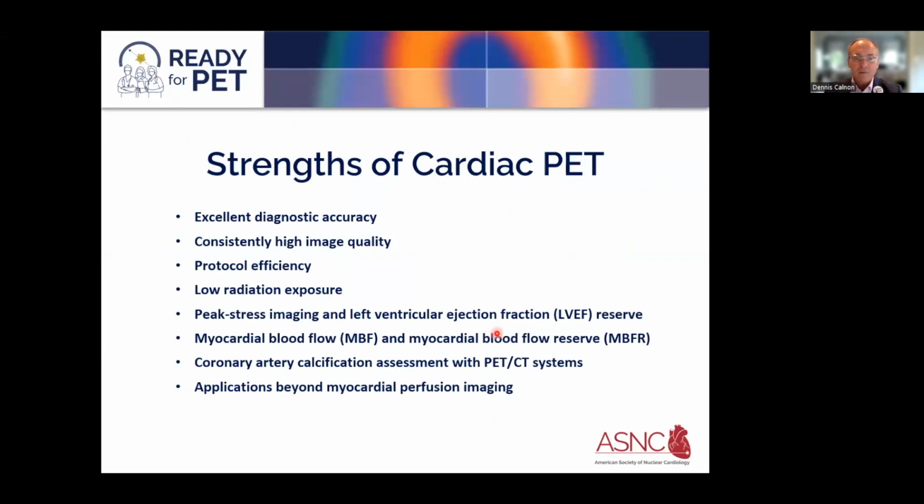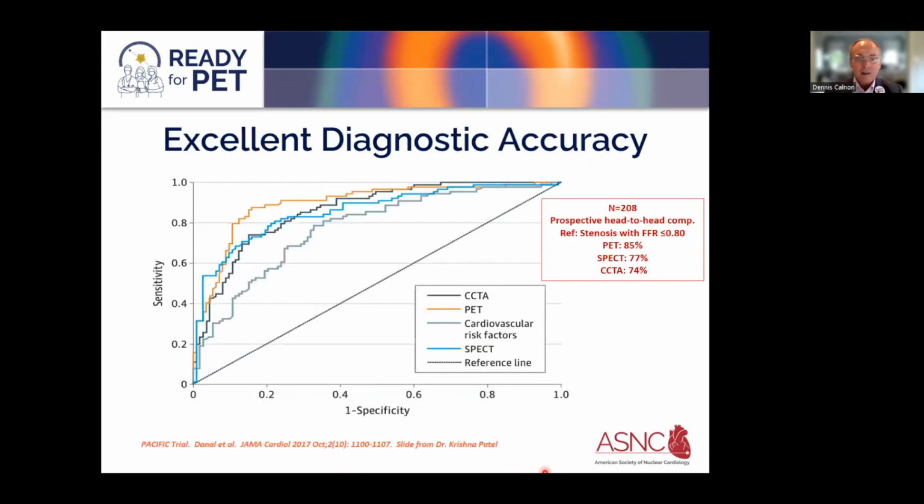We're going to cover the strengths of cardiac PET imaging, focusing on the excellent diagnostic accuracy, consistently high image quality, the protocol efficiency, the low radiation exposure, peak stress imaging and left ventricular ejection fraction reserve, myocardial blood flow and myocardial blood flow reserve, coronary artery calcification assessment with PET-CT systems, and we'll talk about applications beyond myocardial perfusion imaging briefly as well. Let's start with the excellent diagnostic accuracy.